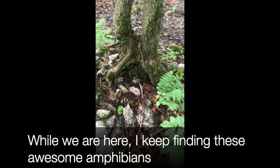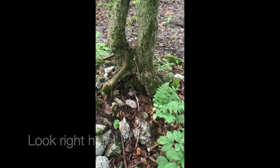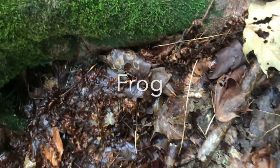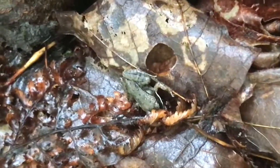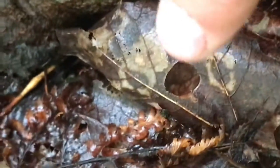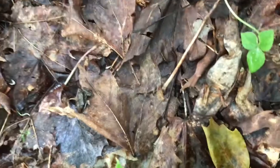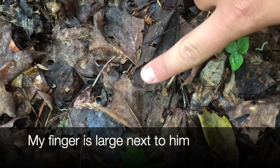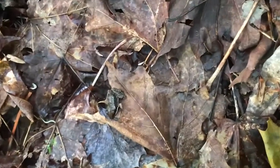But while I'm here, I keep finding these awesome amphibians. Like, look right here. It's the smallest frog I think I've ever seen. Look, here he is. You see him? Right there. Now, if I put my finger close, you'll see just how small he is. He's extremely tiny. My finger's large next to him. Cutie pie.